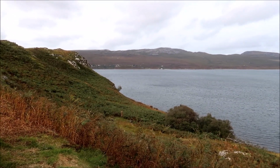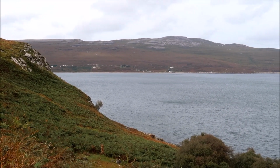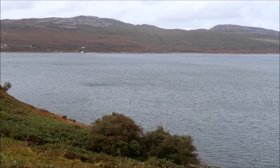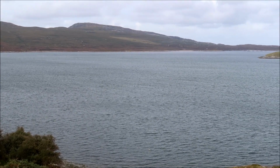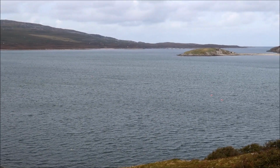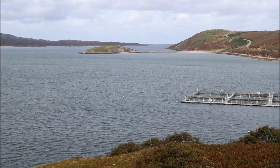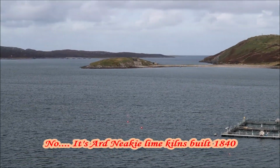I'll give you a look at the view we've been watching for the last 20 minutes or so. Here we are, and we were parked just a little bit down the road on the opposite side of the loch for the last couple of nights, and we've gone all the way round the loch, followed the road round. That will take us to Tongue, which is our next town on the NC500. This is Loch Erible. As I said, there's an island there which looks like it's got a fortress of some sort on it, down there.